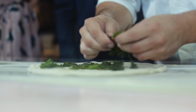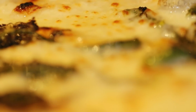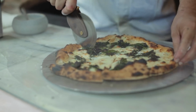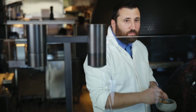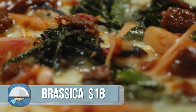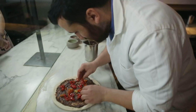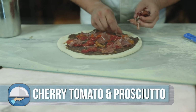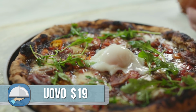Let's make a brassica, which is fior di latte, broccolini, which we cook in the wood burning oven, and then pickled Calabrian shallots, and Sicilian pesto, which is a pesto made out of sun-dried tomato, walnuts, and Parmigiano. A uovo pizza, a lot of bacon jam underneath, some cherry tomato, prosciutto. At the end, we're gonna crack an egg on top. Oh, yeah, that's sexy.